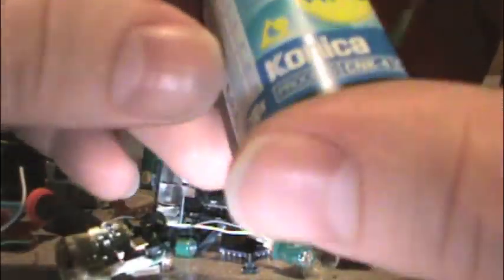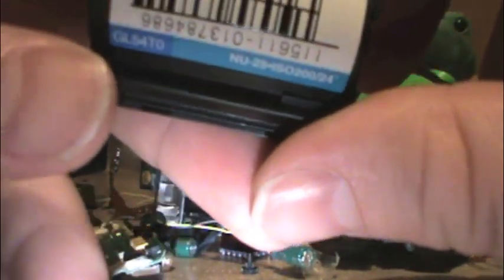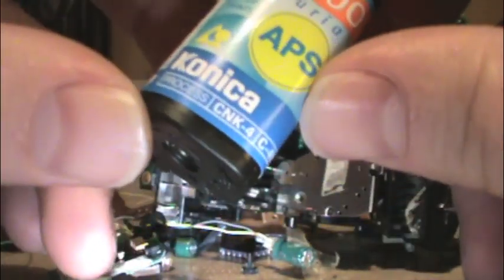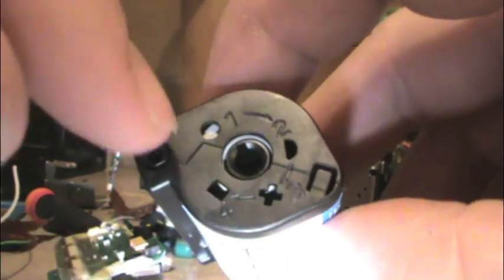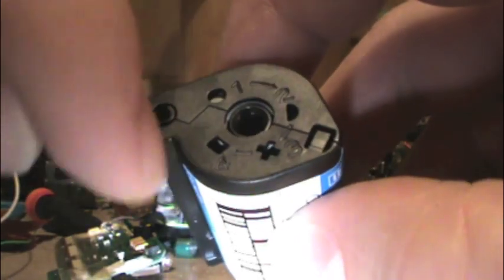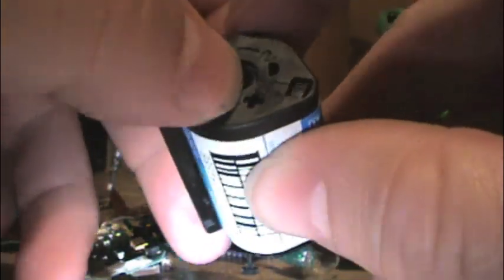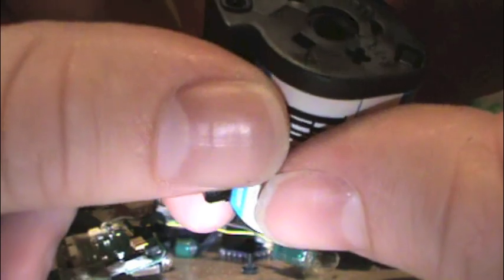Konica APS film. This is the generic stuff, folks. Generic meaning it's not really generic, but. So here is the exposure status window. One is unexposed, two is partially, three I don't know, and four I don't know. I think four is processed and three is fully exposed. So this little white window thing turns around.